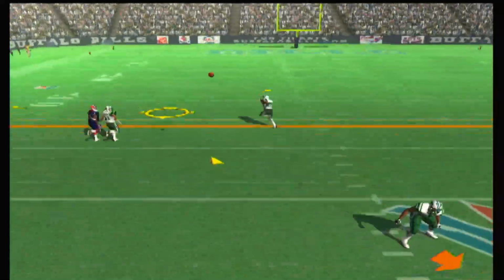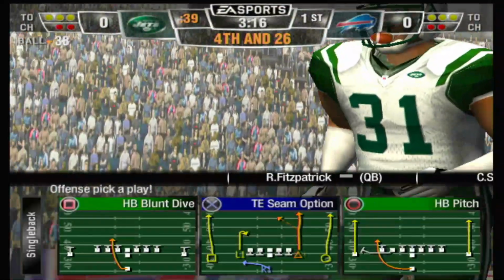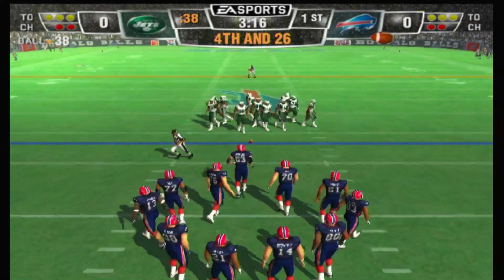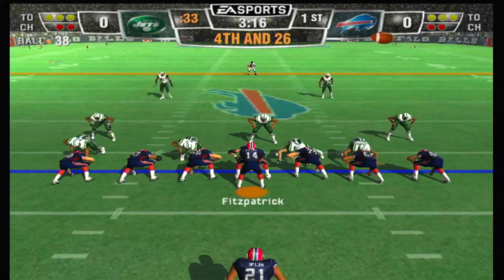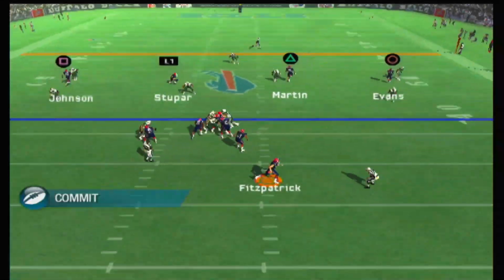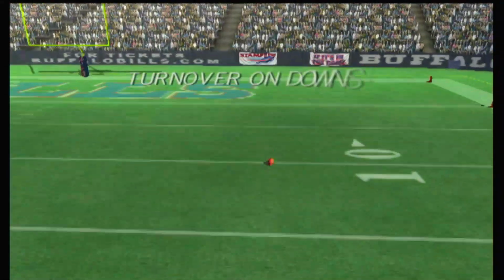He's going deep. The pass falls incomplete. Fourth down coming up. Throws the deep pass. It is an incomplete pass.